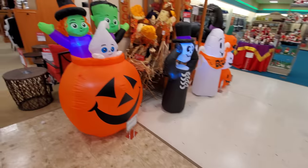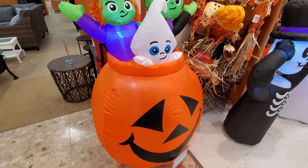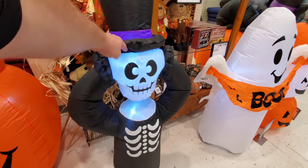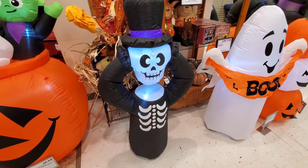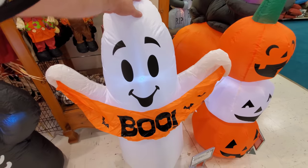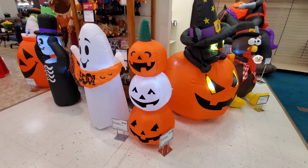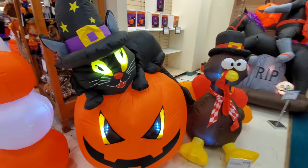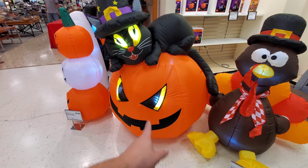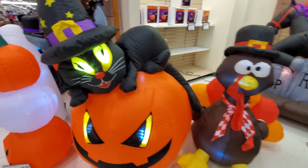I love that sign. And look at the happy family here in this jack-o'-lantern. Very cool. How's it going? Good, how are you? Good old skeleton pulling his head off. That's what I do at work sometimes. I'm just kidding. Mr. Boo. Very cool. I like the stacked pumpkins. Those ones are nice. It's only 25 bucks. That ain't bad. But I love the one with the kitty on it. That's probably my favorite one. The mean old pumpkin with the crazy kitty. But that is cool. Very cool.